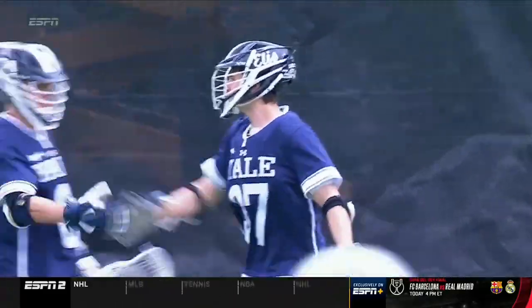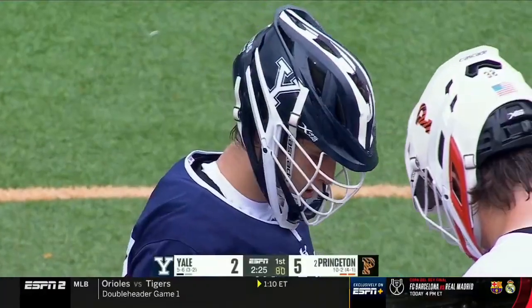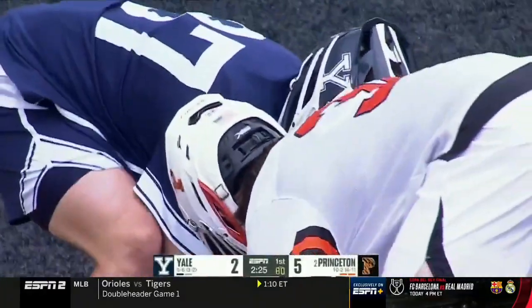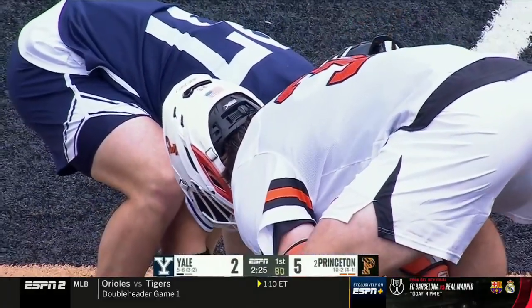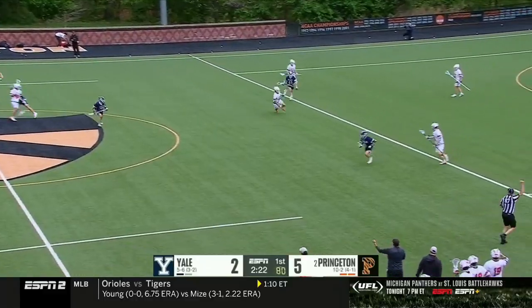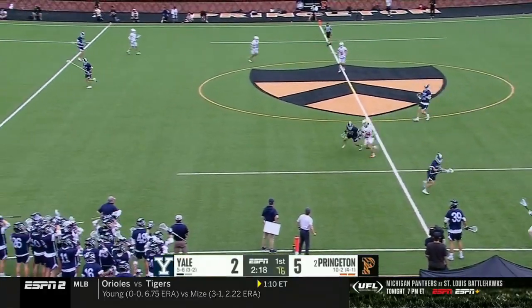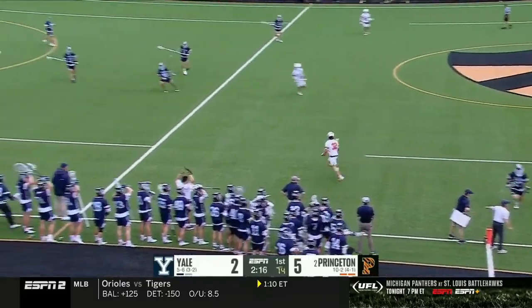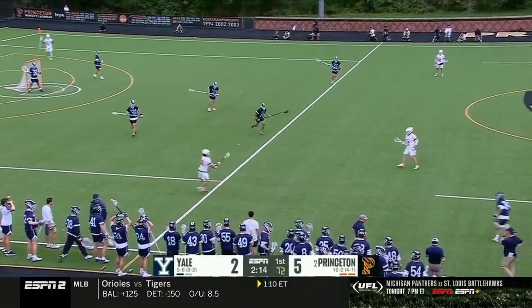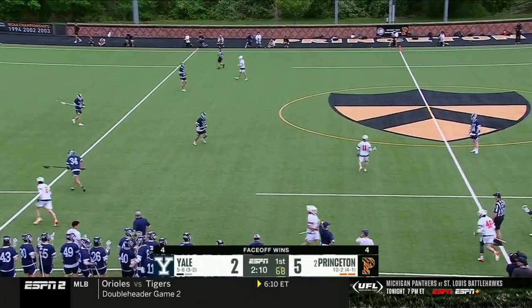Rodriguez, coming into this game winning 53% of his faceoffs, had off-season surgery, and Andy Shea told us this week that the recovery took longer than expected, and then he got injured a few weeks ago, missed the last couple of contests, and Rodriguez scores that goal 5 seconds after Princeton's latest tally. We're at 5-2 now. Tigers up.